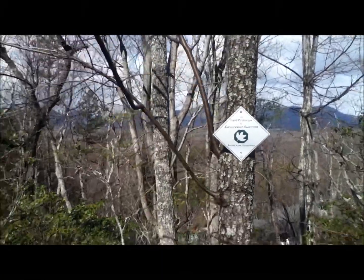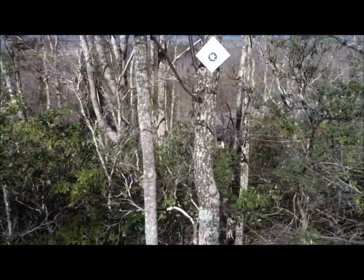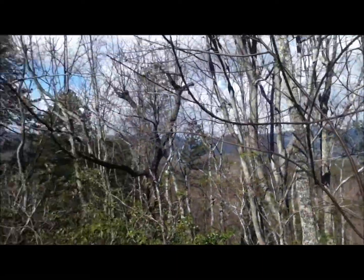I've seen a lot of conservation easement and past lot area conservation. And there's people, you see houses down here. And it's just mountains surrounding us.